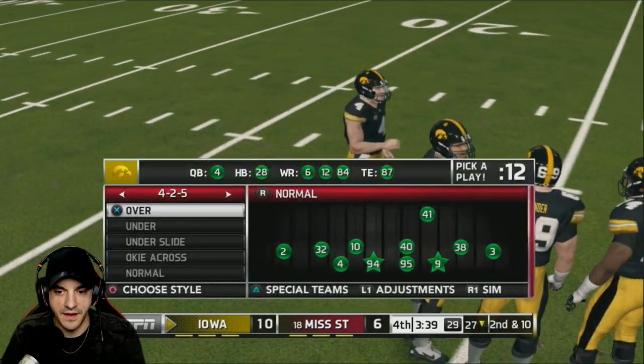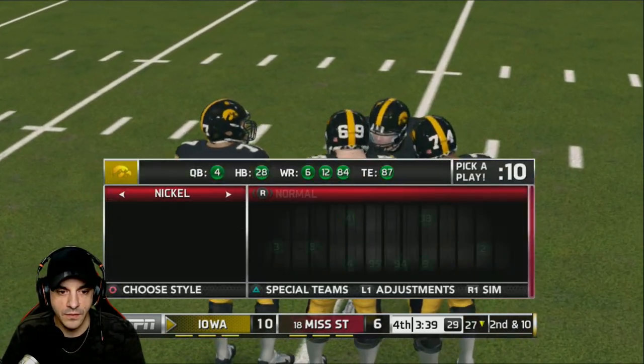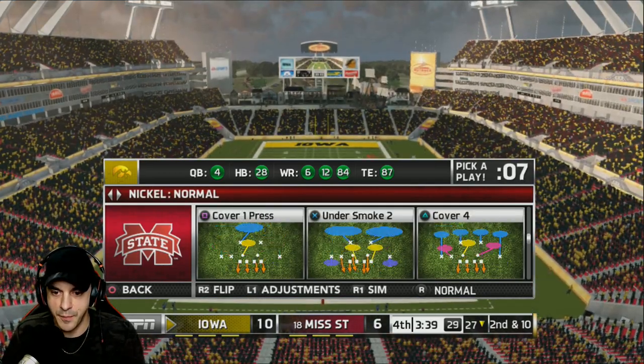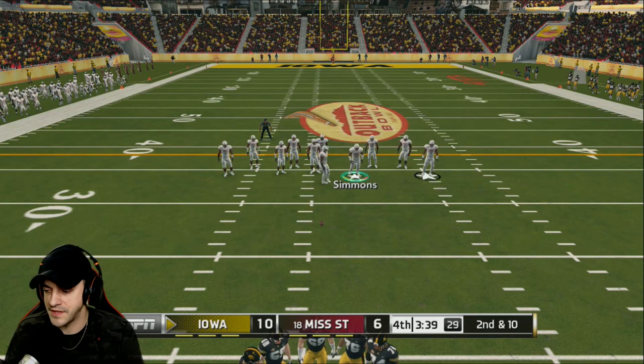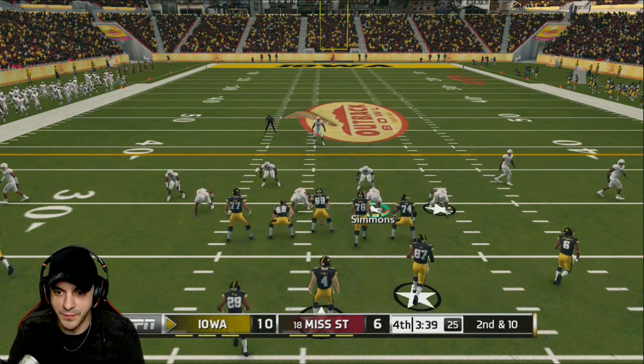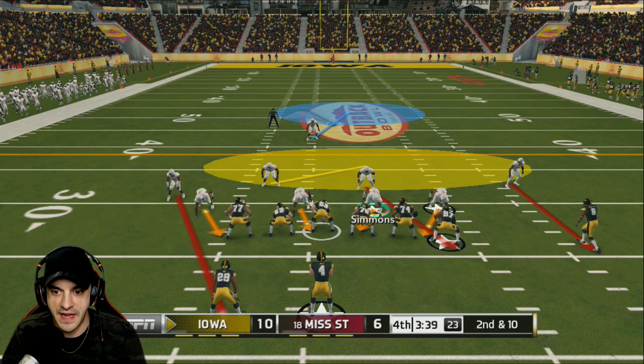All right, what do we got here? They're coming out three wide. We'll give them a nickel set here. I got to think our players are better, so let's go cover one press. Second down and 10 to go. Ball on the 27. And we got some road graders on the left side of our defensive line.